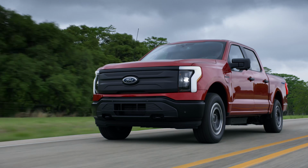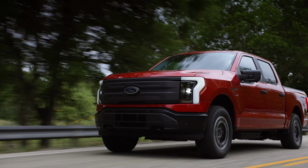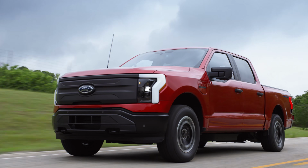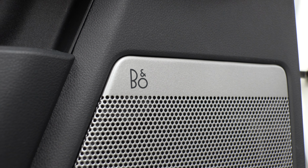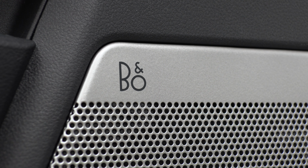In the US, not all these features are standard. Instead, you get vinyl seats replacing cloth and manual front seats. Heated front seats are standard on the XLT trim in the US. Also available is an 8-speaker or 18-speaker B&O sound system.